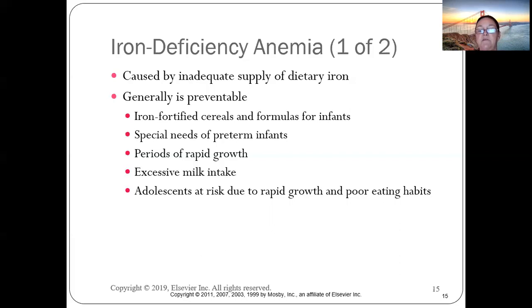So sometimes it's important that we explain to them that if you're not going to eat meat, you have to have a meat substitute. You need to have eggs and dry beans and peanut butter and that kind of stuff. And sometimes kids aren't crazy about those substitutes.